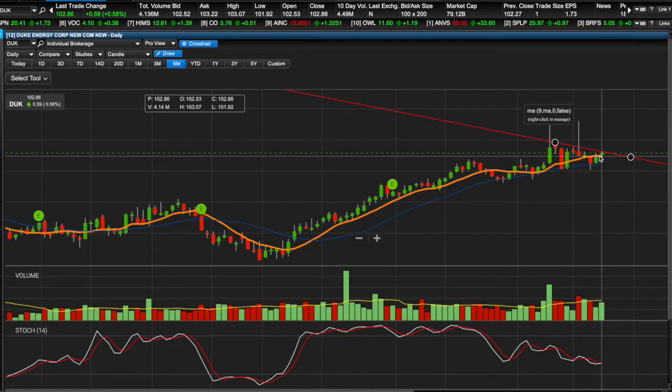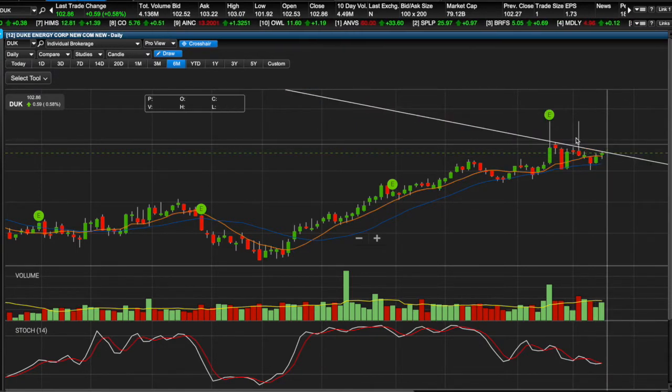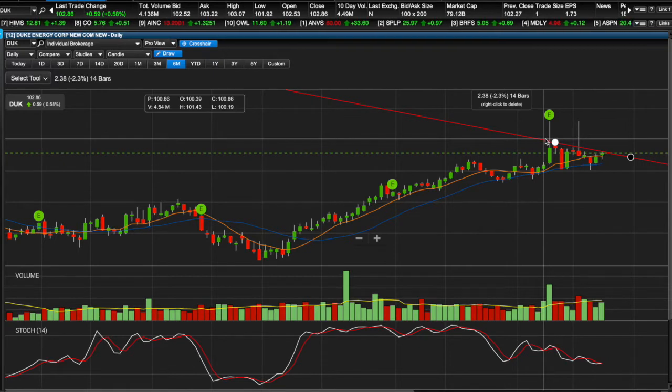We're bouncing off the 9-period moving average. We're looking to break above that. That will be our first trade for Duke Energy.